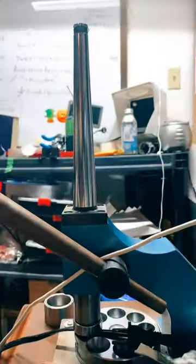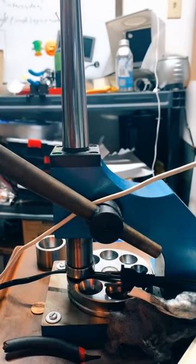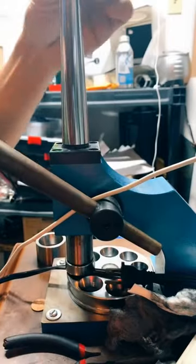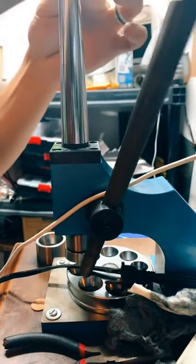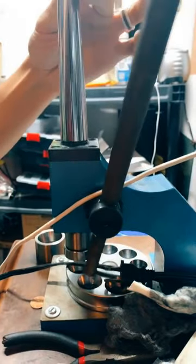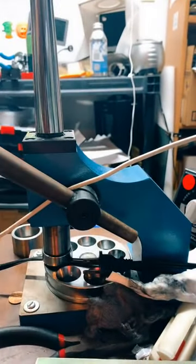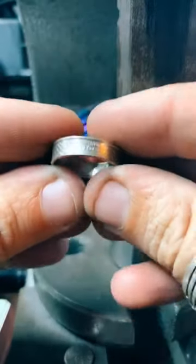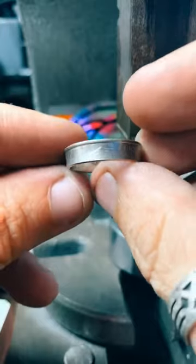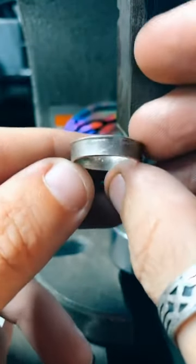Now what we're going to do is stretch this out just a little bit on my ring stretcher here, and then we're going to anneal it because it needs to get up to a size 13. That's pretty big, so we're going to want to soften this metal up a little bit. So let's get a look at it. This is what we're looking at right now, and we're going to go ahead and hit it with the torch.